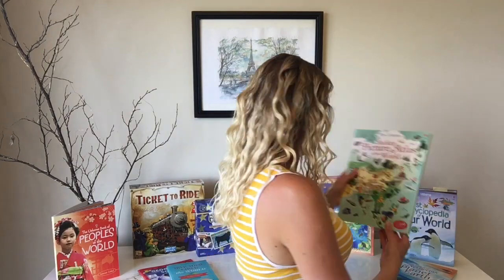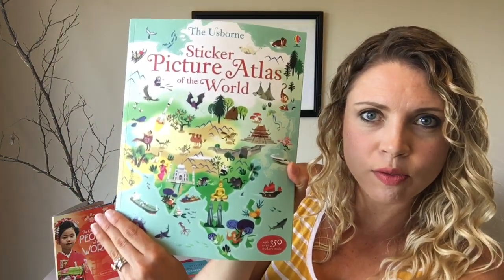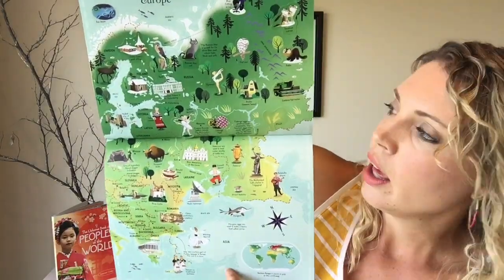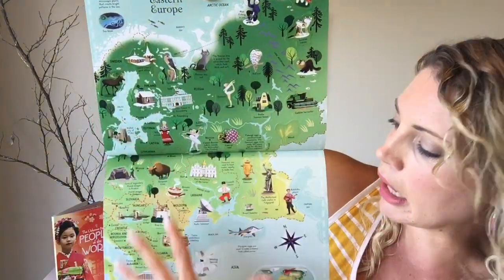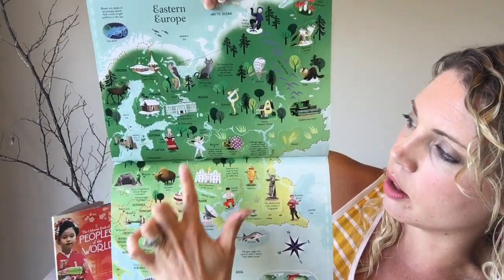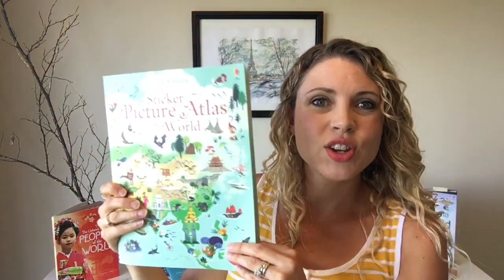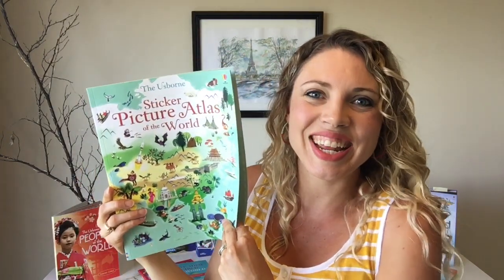Also from Usborne, we've really liked their Sticker Picture Atlas of the World. When we're doing a region, I'll pull out the stickers for that page, and each day that we read about it, they'll pick some. It's blank except for the map, and all of those pictures are stickers. That's just a way to make it fun and interesting. I think geography can be really neat, and it doesn't have to be dry and boring.